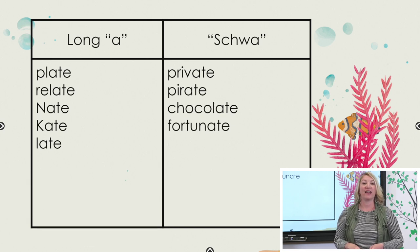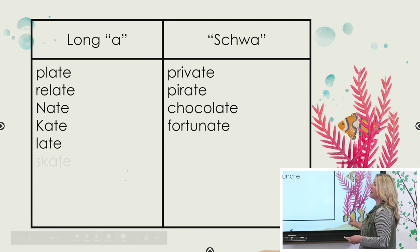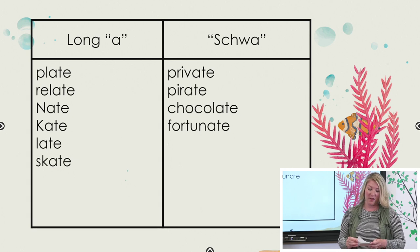Try another one. Skate. Skate. Which column do you think it belongs in? 3, 2, 1. That's right. It's that long A sound. Good job. You guys are doing a great job and keep it up.